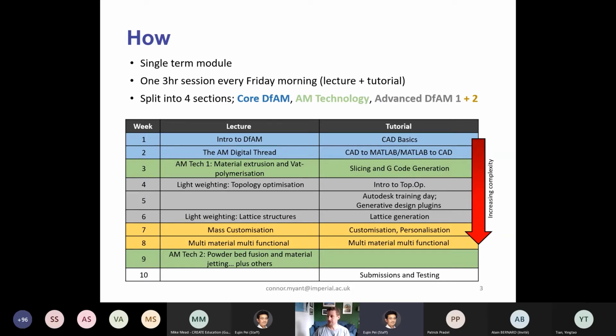It's quite a challenging thing to do in terms of keeping people's attention, making sure they're able to absorb and learn for that entire 3 hours. And it normally means that the lectures are doubled up, or a little bit longer than they normally would be. And then we've split the curriculum into 4 sections or 4 phases.